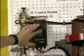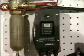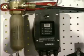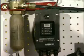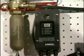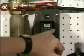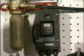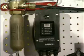The module itself is a self-contained module, has a battery inside. The new rule under 1911 requires a system status indicator. So that's what all this is about. If you notice on this, there's a green light flashing at this time on that module. That's saying that everything is okay, functional on this particular unit.